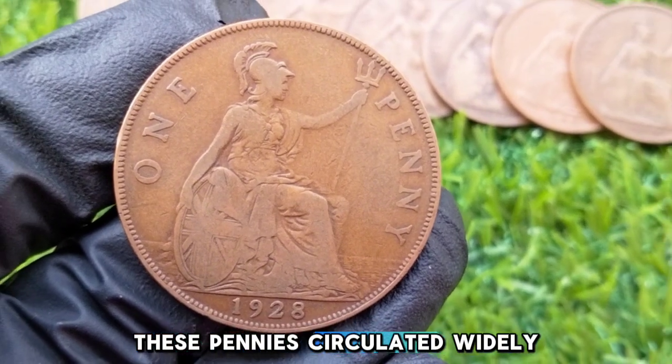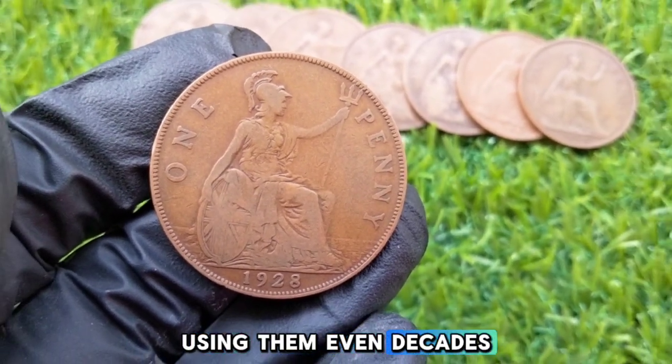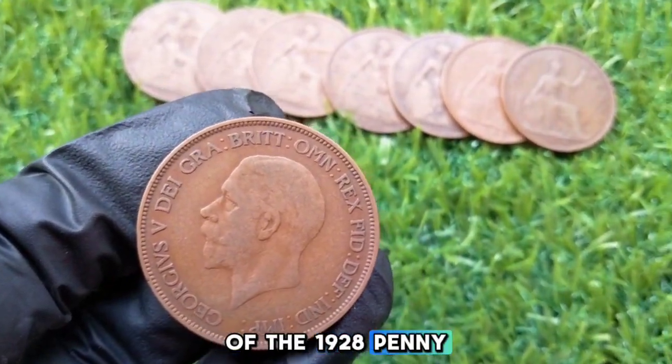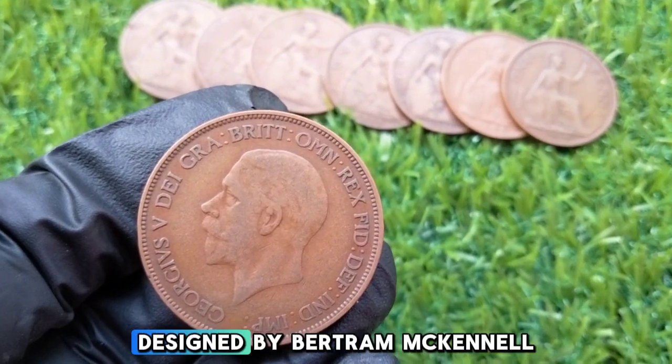These pennies circulated widely, and many people remember using them even decades later. Let's start with the design. On the obverse side of the 1928 penny, we have the portrait of King George V, designed by Bertram Mackennal.